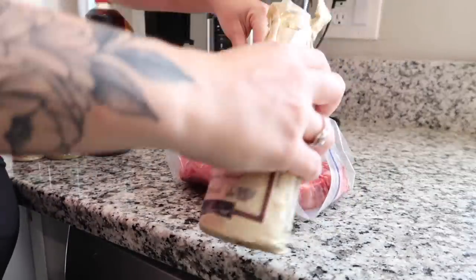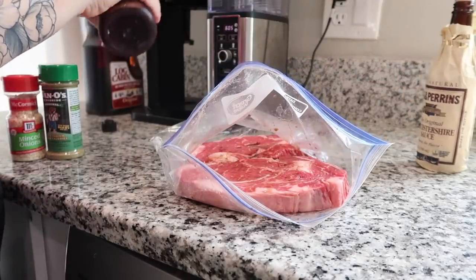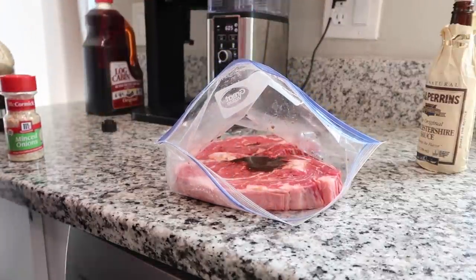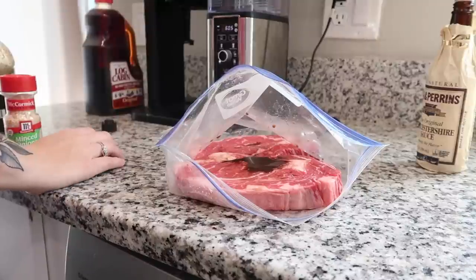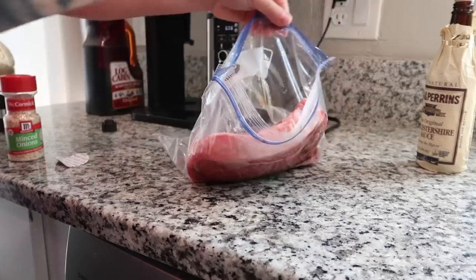So I put some, that's probably like the hardest word to say, Worcestershire sauce in the bag, and then some Dale's seasoning. This is usually what we marinate most of our steaks with. And then I decided to try the Dano seasoning that my husband saw on TikTok. I don't recommend it. We don't really love the flavor of it. We just don't think it's that great for the price. We would much rather just get the two-step seasoning, which is our favorite.